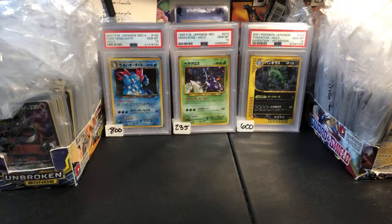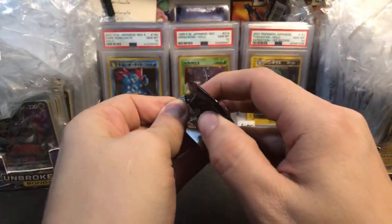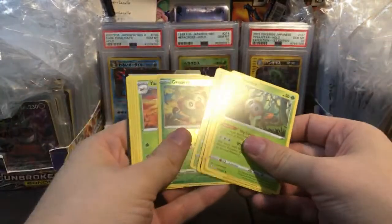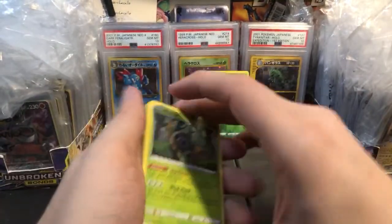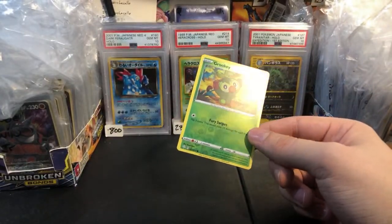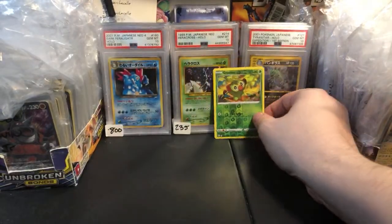Okay, Mr. Estuardo. What's up, Estuardo? He wants 1 Shining Fates. And he pulls a Grookey. What? Here's a code card for all you code kids. You know, it's an off-center Grookey. You want to save me the trouble of looking for your bag? No, I'm sure I could find your bag. I'm just getting lazy. I'm sorry. Let me get your bag out, man. It's right here. It's not even hard to find.